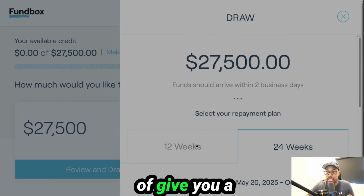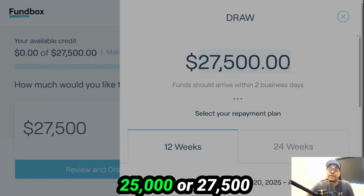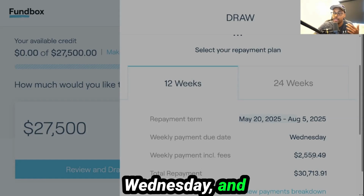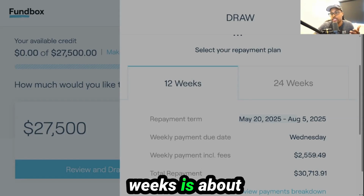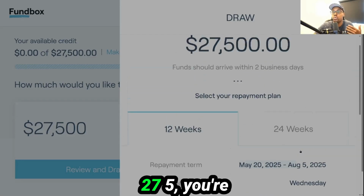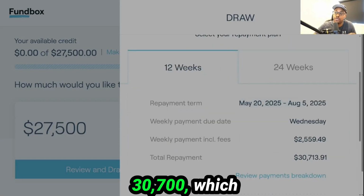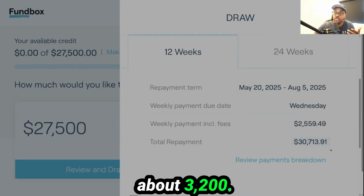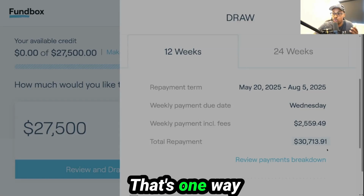So just to give you a scenario, let's say, for example, you wanted to borrow the entire 27,500 over 12 weeks, the payment will be due every Wednesday. And this includes the total amount of fees. So one way I would think about this, 12 weeks is about 3 months. So if you're going to borrow 27.5, you're basically paying back a total of 30,700, which would be about $3,200, give or take, over 12 weeks, right? That's one way to look at it.